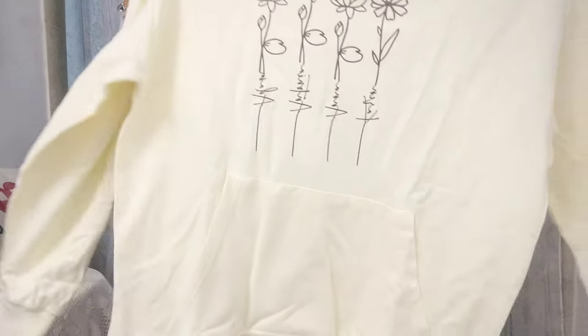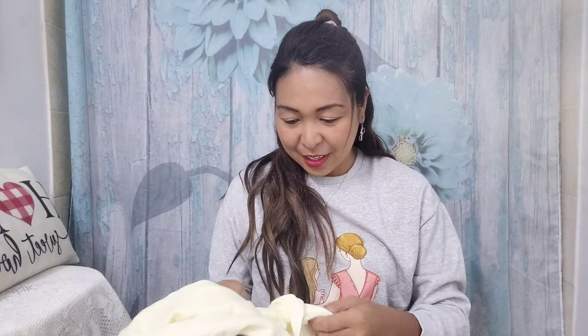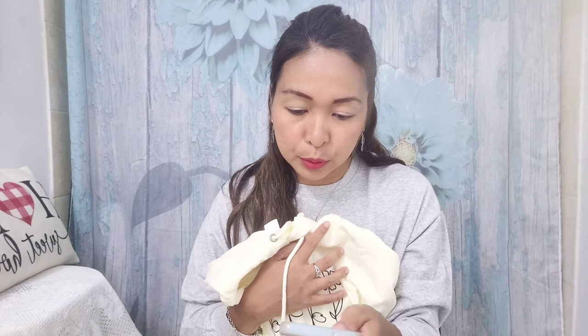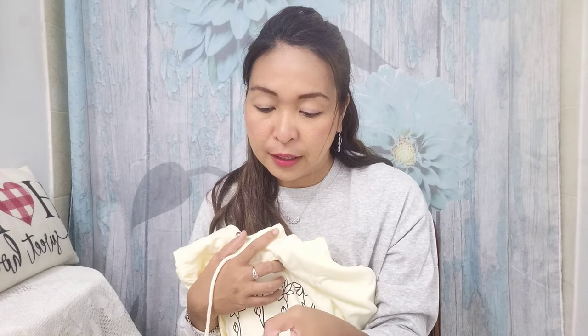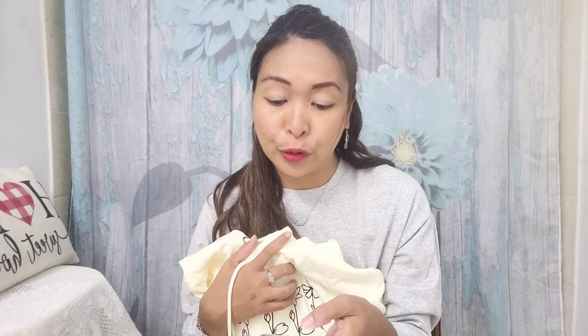So here, guys, there's a pocket on both sides, here and then here, and the tie here, and at the back, this is how it looks at the back. It's just plain. The front has four flowers, guys, but you could choose up to how many? You could put up to 8 names and 8 birthday flowers. But I only choose 4 names and 4 birthday flowers. And for the sizes, they have small up to 4XL.